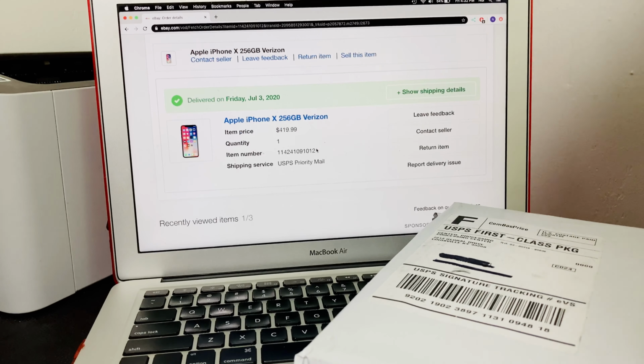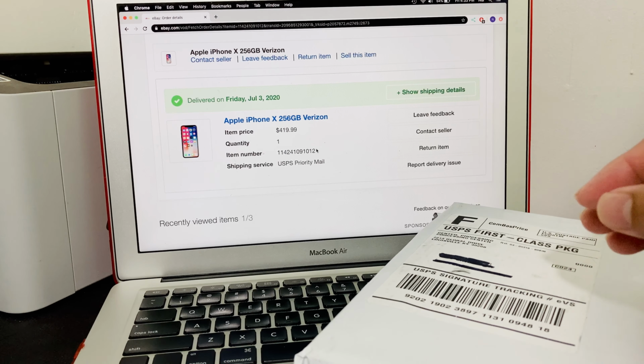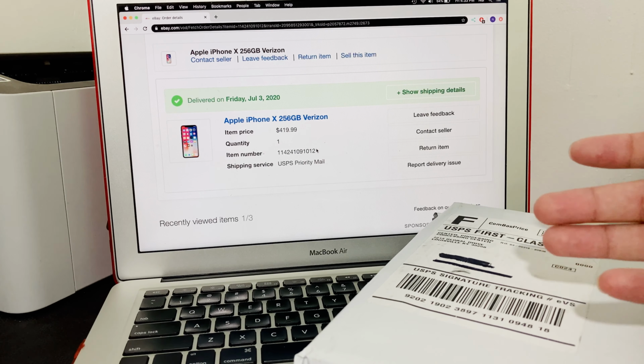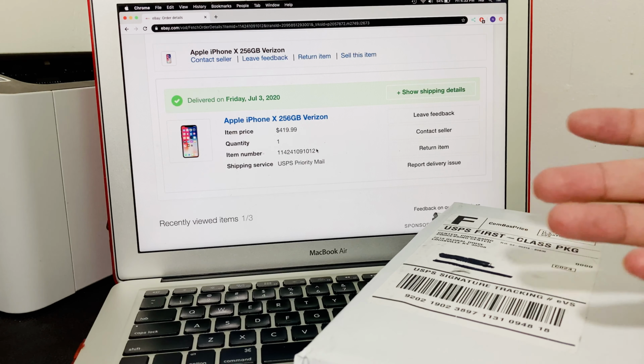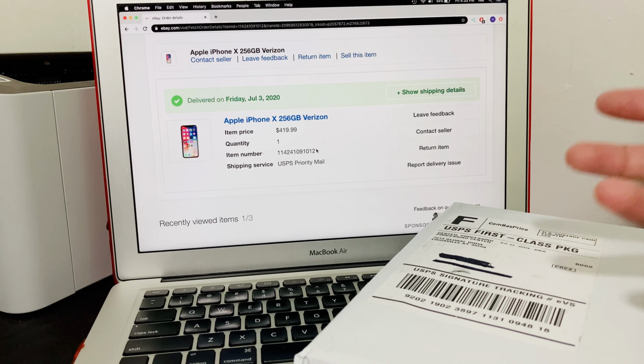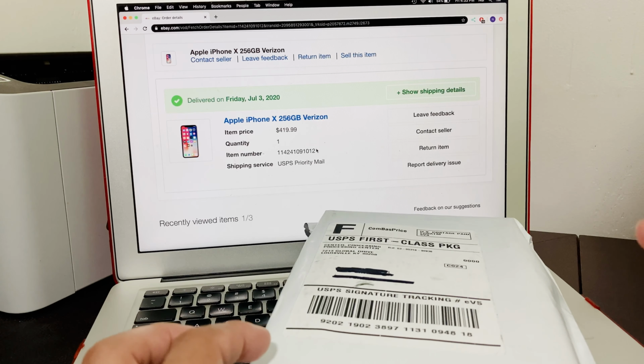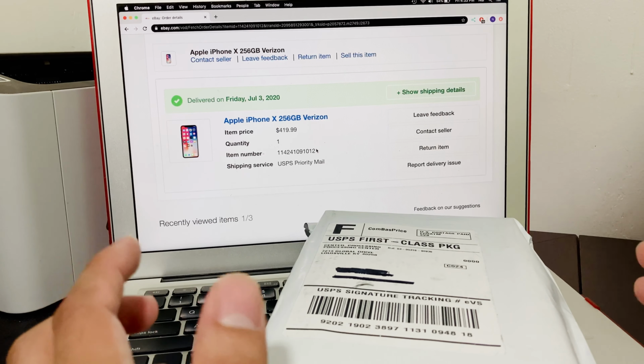So I bought the iPhone 10 or the X for $419 on eBay. As you see, this is a 256 gig one, and it's for Verizon and its sub carriers. And a lot of Verizon works with a lot of other carriers as well, so it's kind of like unlocked. So I wanted to do this video for you guys so you guys can see here I have the package, what kind of phone you can expect whenever you're buying from eBay.